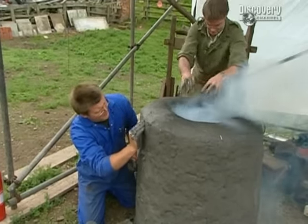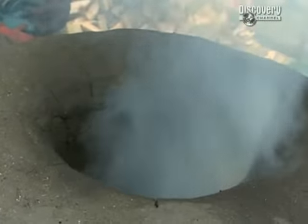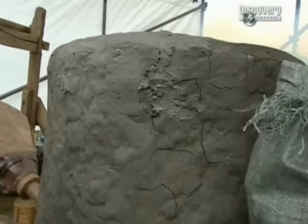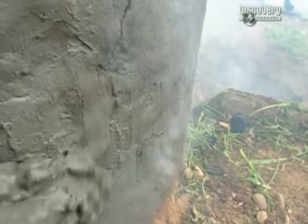The smelt's beginning at our own reconstruction of a bloomery. The recipe for iron is pretty simple. Iron ore and charcoal are introduced at the top of the furnace. As the temperature inside rises, they should react with the clay lining of the furnace itself to produce the bloom. At least that's the theory. The only problem is the clay hasn't dried out as quickly as we'd hoped. Only time will tell if these running repairs will be enough to salvage our experiment.